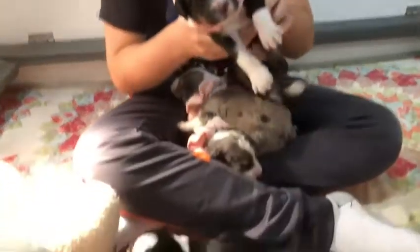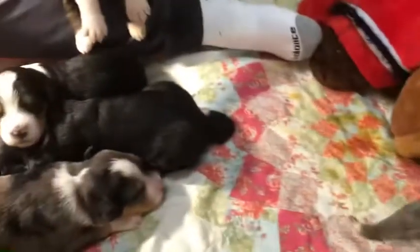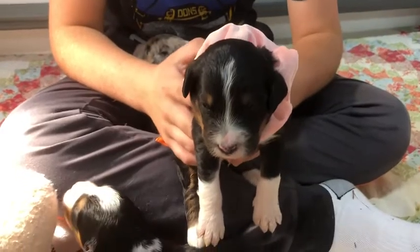Good Monday morning. This is Magnolia's litter. And as you can hear, they're busy cooing, making their little puppy sounds. They're starting to move around. And Gabe is holding one of her beautiful little tricolor baby girls.